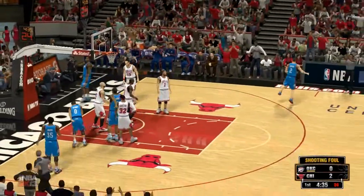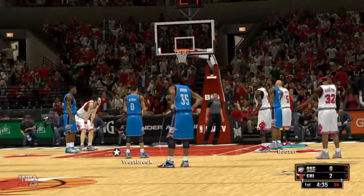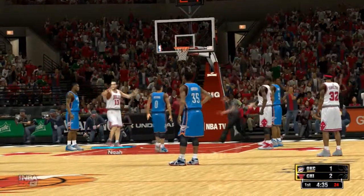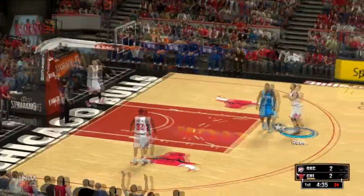It's Westbrook with the drive. So he gets the whistle. Contact on the way up and 2 shots coming up. Well, for Russell Westbrook, last year a career high in field goal percentage and points per game. Just a devastating scorer, getting even better. And he can score in so many different ways. Transition, he can knock down the jumper, and he's a terrific offensive rebounder.